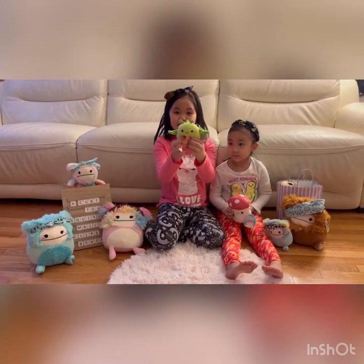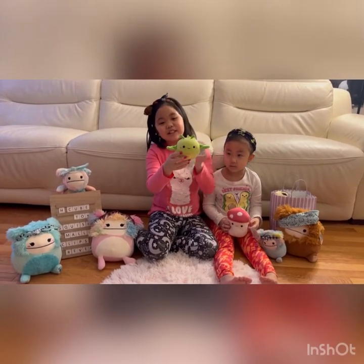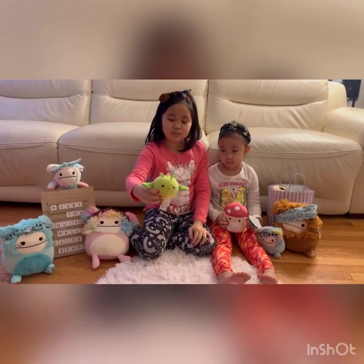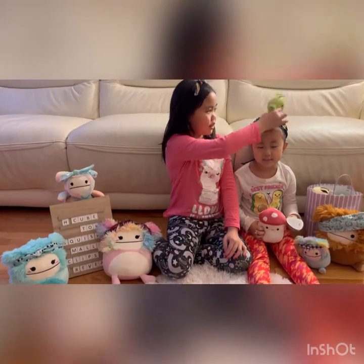Ooh, I don't know what this is. I think it's a grasshopper. And it kind of looks like half butterfly because of the antennas. These kind of look like wings. I don't think grasshoppers can fly though. They can jump. Yeah, they can hop. Ow.